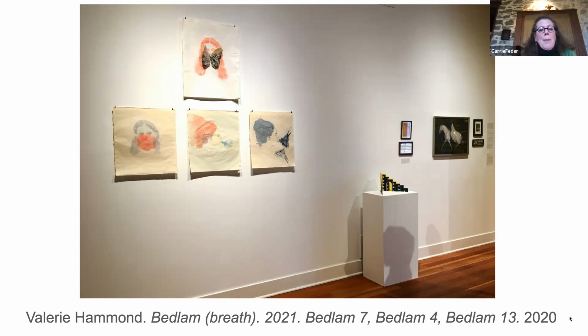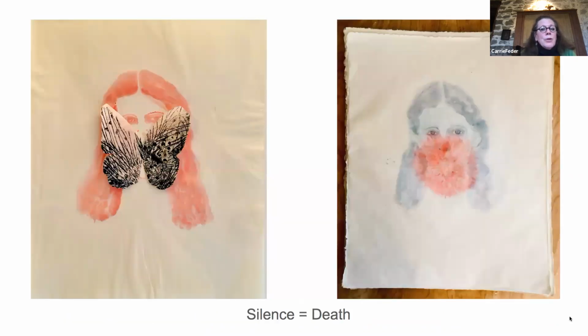Next, please. This is a close-up where you can see that a moth or butterfly is covering this woman's mouth, and in the other picture a flower is covering her mouth, and in the other two that were in the previous, a puff of smoke is coming out and butterflies are coming out. But Valerie's comment is silence equals death. Next, please.